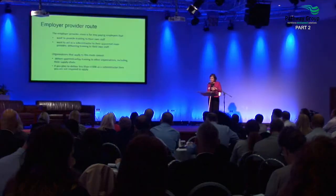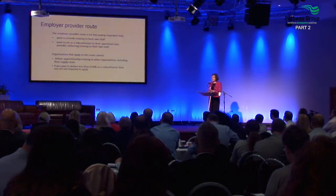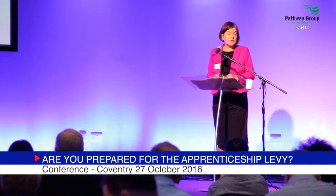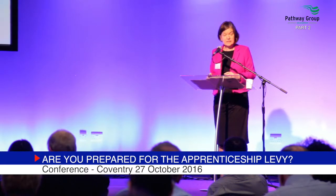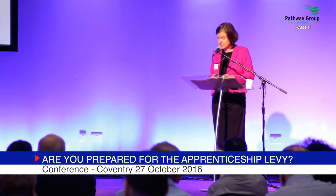It's for organisations that, as I said, only deliver to their own employees. If you think you want to deliver apprenticeships to employees of other organisations, this is not the route for you. So you cannot deliver training to employees of other organisations that aren't part of your connected group. And if you plan to deliver less than £100,000 value of training in a particular funding year, then you don't have to apply to this particular route.